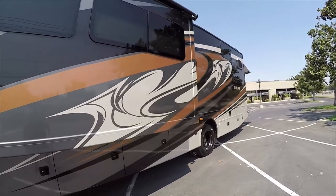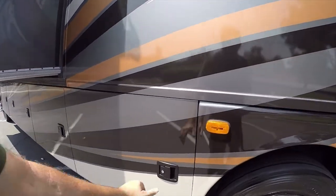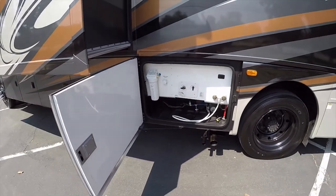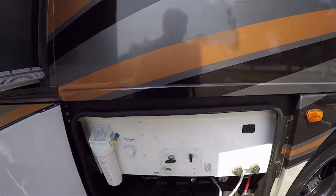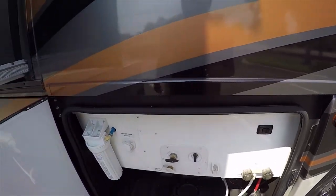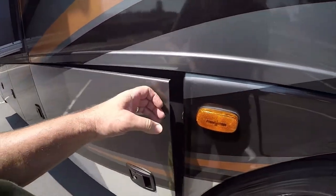So the slide awning is in very good condition. Both, all awnings look in really good condition. This is your hookup compartment. You have full campground hookups here. You have a low point drain to purge out your excess water, a full RV filter, an easy switch panel. So you just hook up one garden hose and you can fill the tank and do all your winterizing or whatever functions you need to do. And there is an outside shower in here.